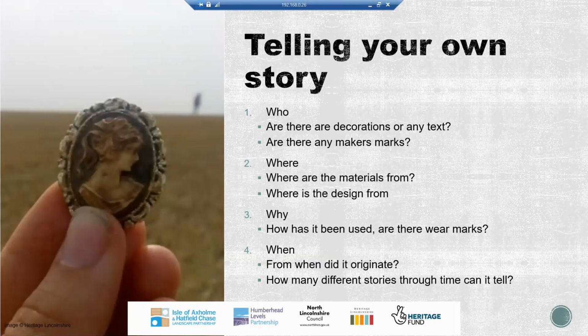Why? How has it been used? Where are there wear marks? Why was it created as a piece? What's its function? And when? When did it originate from? And how many different stories through time can it tell? All of these questions won't get you to the end, but they can start those lines of investigation to use a single artifact to tell many different stories.